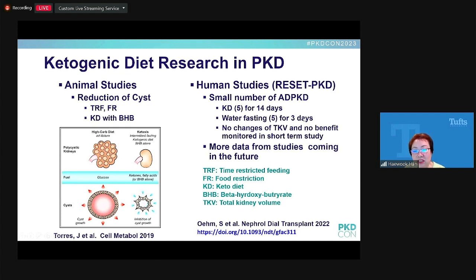Of course, these are very short-term and very difficult to identify, but they all had very high ketone bodies, because ketone bodies are also produced in the fasting state, especially starvation. So this short study did not show any benefit in total kidney volume. This is a study from 2021 in the Nephrology Dialysis Transplantation journal, and there is also a website that you can check. There will be more data from studies coming in the future. So until we find more data, I'm not going to recommend any ketogenic diet in the PKD population right now.